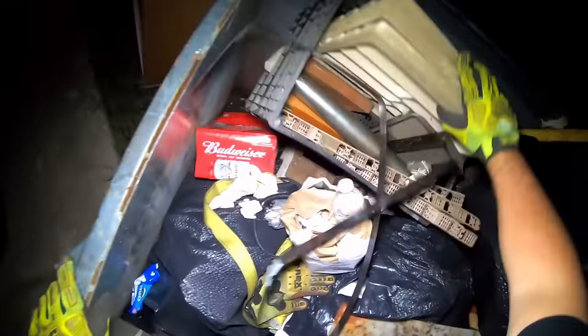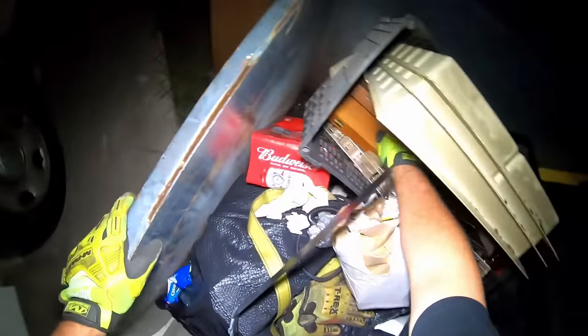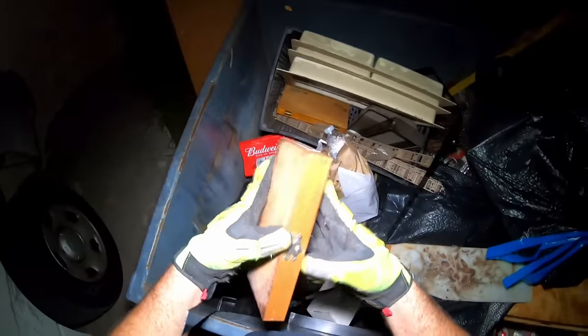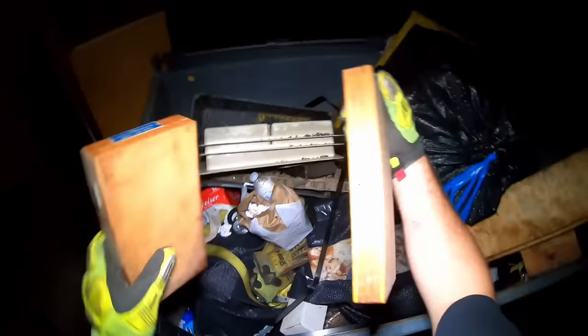Alright, what we got going on up in here? That looks like a roller. Like for a conveyor or something. Oh, here's a wooden box for calipers. There's no calipers in them though. Those are still pretty cool though. Those are cool like cigar boxes and such. Got a little scrap there. These up here, cool little boxes.